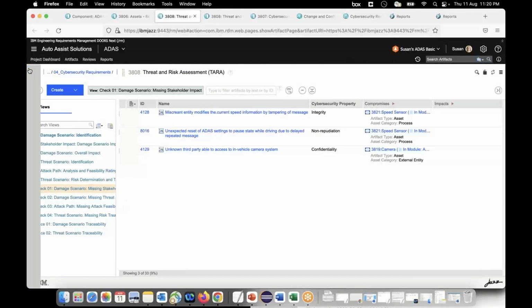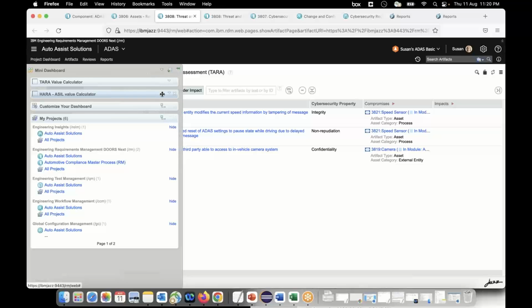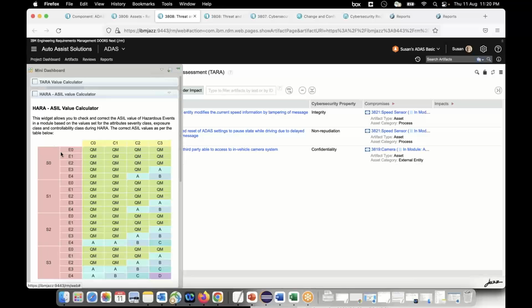And since I'm here, maybe I'll give you a peek into the calculator, very similar to the TARA calculator. We have a HARA calculator. The HARA calculator basically looks at hazardous events. You can set up exposure class, severity class, and controllability, and it uses this to calculate the ASIL value. And those ASIL values then, you use when you set safety goals and decompose your safety goals.